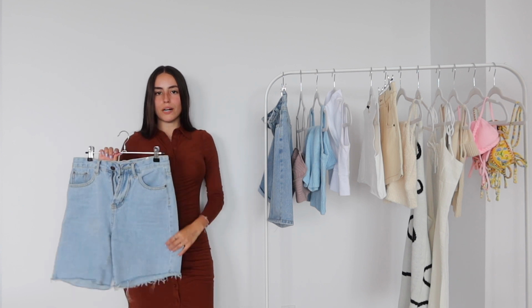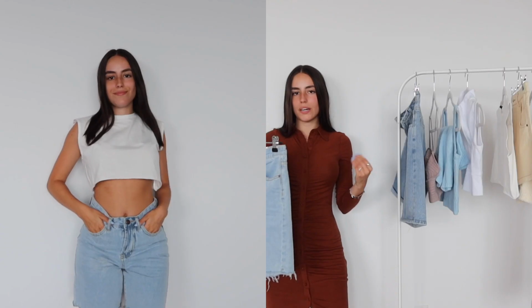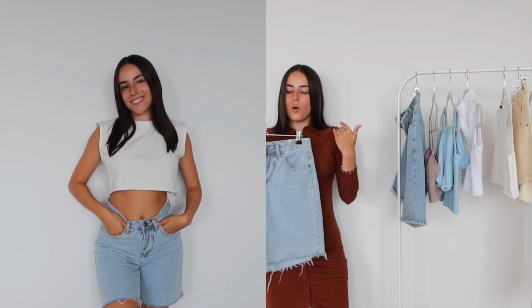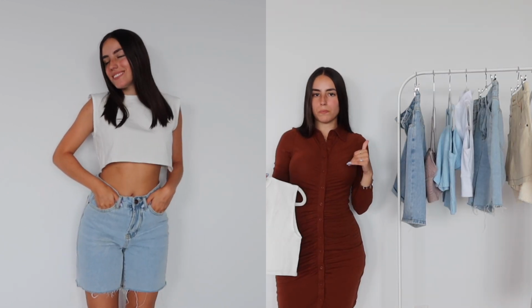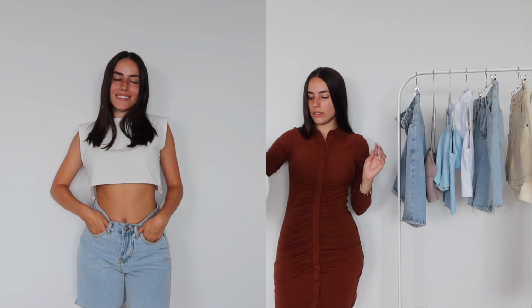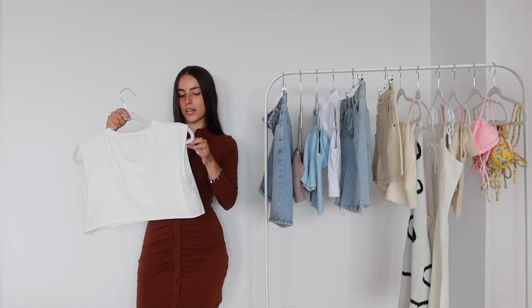I did wear this with a belt, but I actually like the look of when the waistband is a tad bit big and then you're wearing a bikini underneath, or you just leave the front open. Obviously, we always need some good basics, so I picked up this white little cropped tank. I got this in a size extra small.